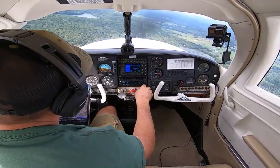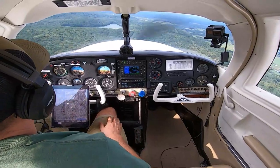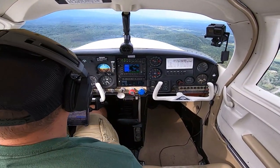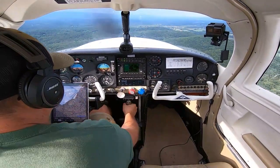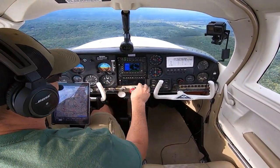Orange County traffic, 223 November Hotel, turning final 22, Orange County. So we'll get gear speed with the gear down. Nothing in the way of the Johnson bar. So gear coming down, you pull that handle back. Orange County, 4 Delta Sierra, slowly turning right base. That's it. Orange County. We got a cool jet landing in Stewart, military aircraft.